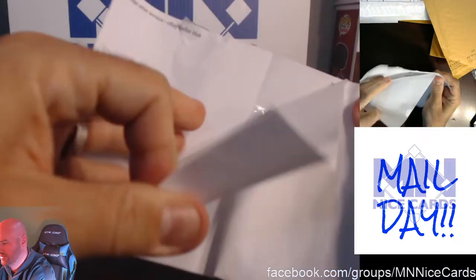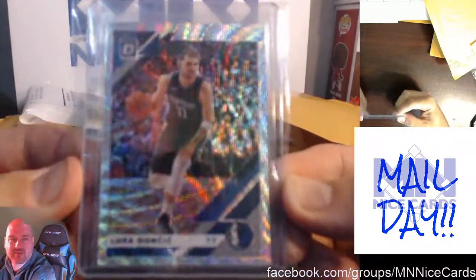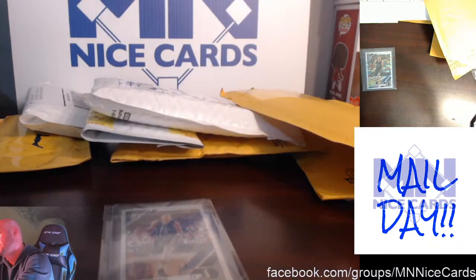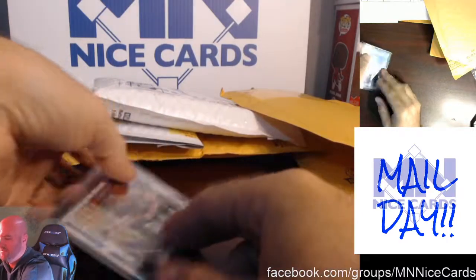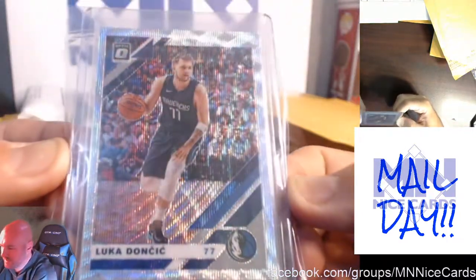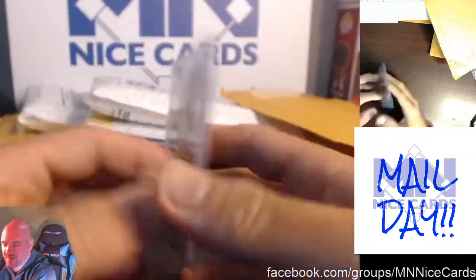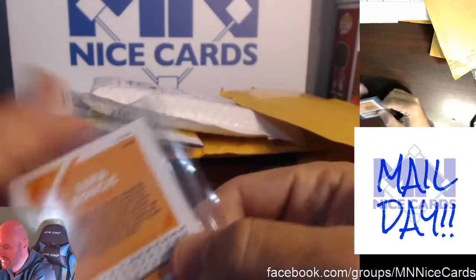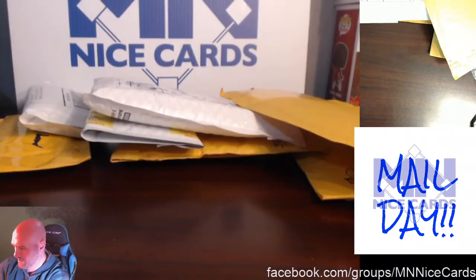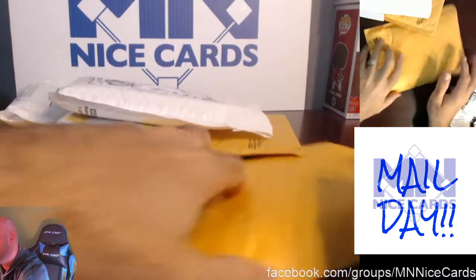This looks like it's from eBay. Oh, this is interesting. I have a few of these. This had to be pretty cheap, I think, if I bought it off eBay. Yeah, 15 bucks. I have a few of these at PSA right now, actually. I'll send this one off too. It's probably not the best centering on this, but again, I've been sending a lot of raw stuff to PSA. Haven't been getting the best grades, but the ones that you do get definitely have the return.